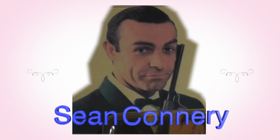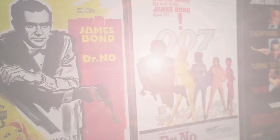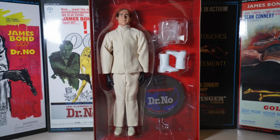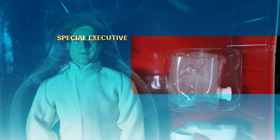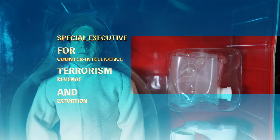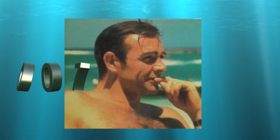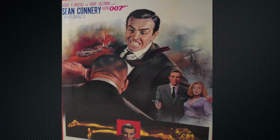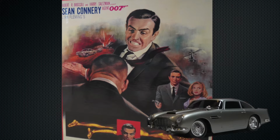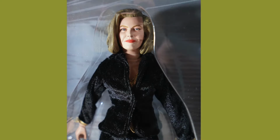Sean Connery was the first actor to portray James Bond in a feature film. His suave, debonair, sophisticated, and no-nonsense style captured the interest of viewers and fans alike. The very first villain Connery's Bond faced was Dr. No, who was part of an evil organization known as Spectre, which stands for Special Executive for Counterintelligence, Terrorism, Revenge, and Extortion. Sean Connery's Bond matched wits with Spectre in all but one of Connery's Bond films, which was Goldfinger. This film featured Connery's Bond at his best, with the Aston Martin DB5, the masterful Goldfinger villain, and his henchman Oddjob. Bond joined forces with Miss Galore to defeat the Goldfinger plot.